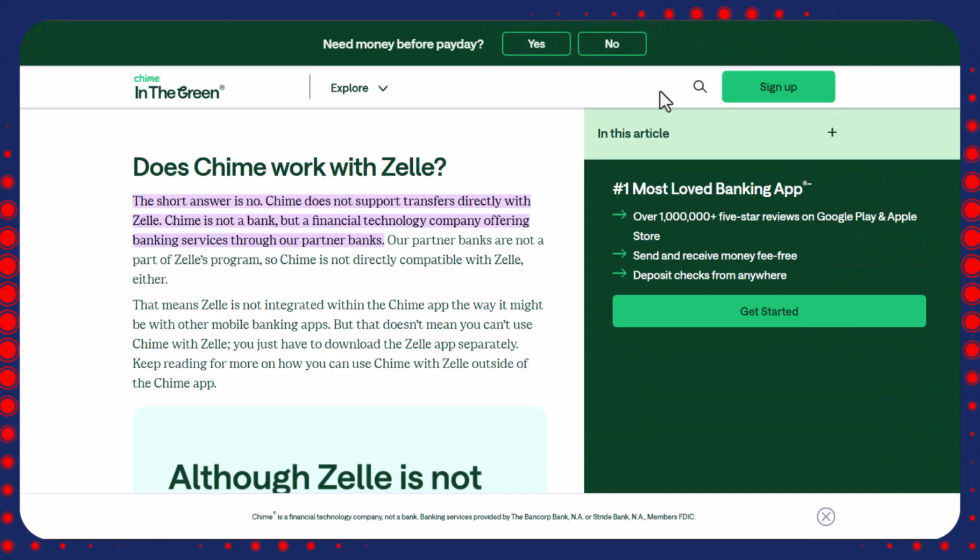So does Chime work with Zelle? Well, it is just normal that you ask yourself this question. After all, most other banks, even digital banks nowadays, work with Zelle. But there's one thing that you need to understand about Chime. Chime itself is not a bank, okay? So you cannot directly integrate Zelle into its app.